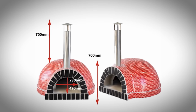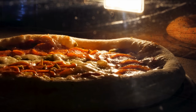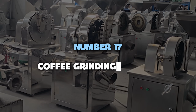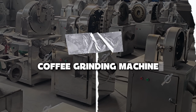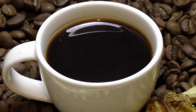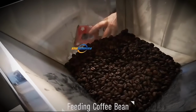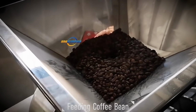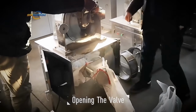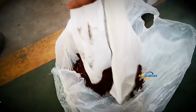Pizza never fails as a food business, but the next machine I'll show you is perfect for after enjoying a pizza. Number 17. Coffee grinding machine. If there's one thing many people want, it's a fresh cup of coffee. But there are few options for truly good artisanal coffee. For that, this machine is the perfect ally. It grinds beans to prepare 100% pure coffee and can process up to 5 kilos per hour. As for its price, it ranges from $300 to $2,000 depending on the model.